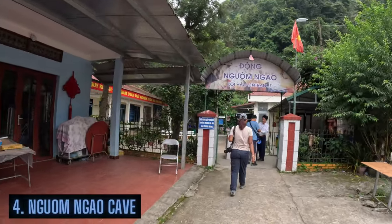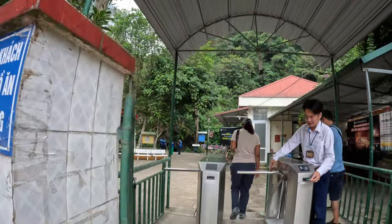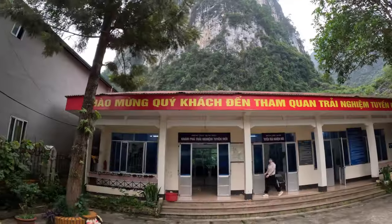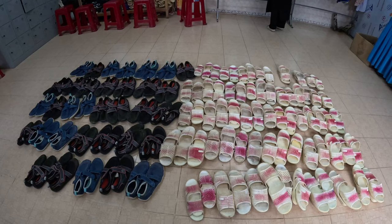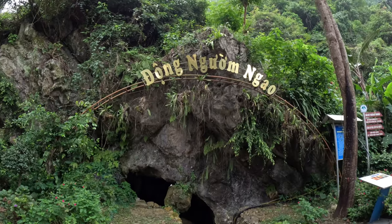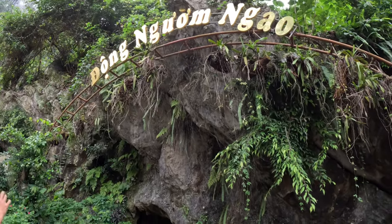Visiting Nguom Ngao Cave is an awesome experience that takes you on a journey through a hidden underground world of natural wonders. It is known for its stunning limestone formations that have been shaped over thousands of years. As you make your way through the cave, you will be impressed by the size and beauty of the chambers.